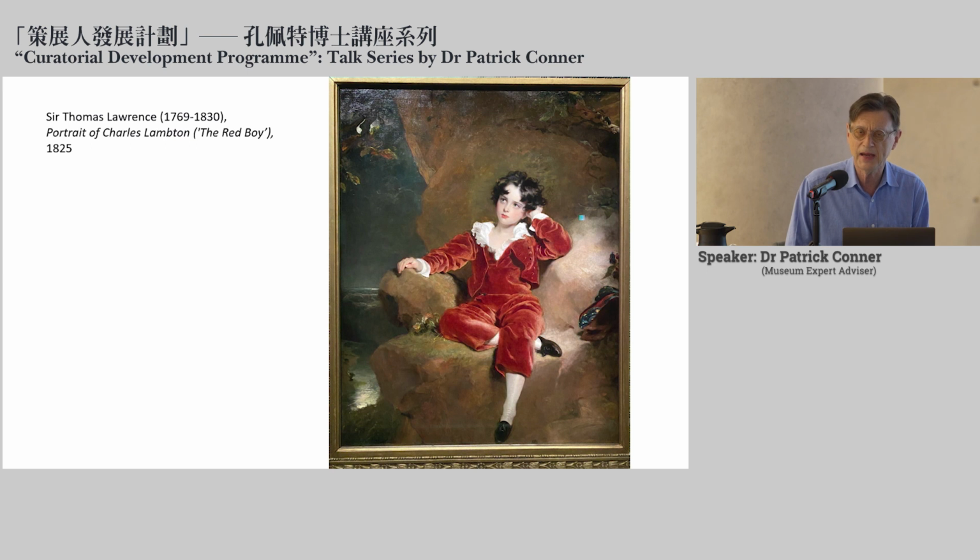It's been good to see this painting here getting so much publicity in the last few weeks in the big exhibition of paintings borrowed from the National Gallery at the Palace Museum. This is Sir Thomas Lawrence, one of the great heroes, one of the people that most influenced Chinnery's style, I would say. He was a prodigy. He was exhibiting works very young at the Royal Academy. He became the Royal Academy's president, as well as the royal artist. And this is his picture called The Red Boy, picture of young Charles Lambton.